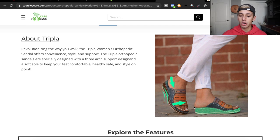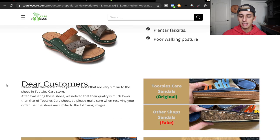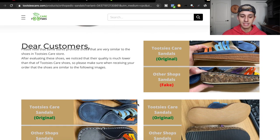But they have this structure, and then I use pretty much the same GIF to show the support benefits of the product. And this is the product. This is their product page, but that's not really important. I want to talk about the product.